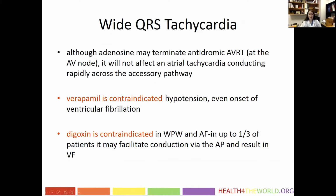The true problem for the emergency room is when a patient presents for the first time with a wide QRS tachycardia, because one possibility, of course, is for that tachycardia to be antidromic AVRT, which is not necessarily a life-threatening situation, but ventricular tachycardia is high in the differential diagnosis for these patients. If we know for sure that the patient has a pathway in previous episodes of antidromic AVRT, then adenosine can be given. However, if we're not sure about the mechanism, a different way of action should be taken.